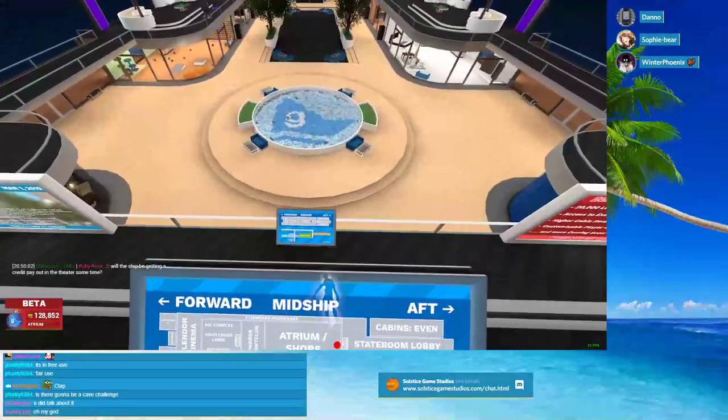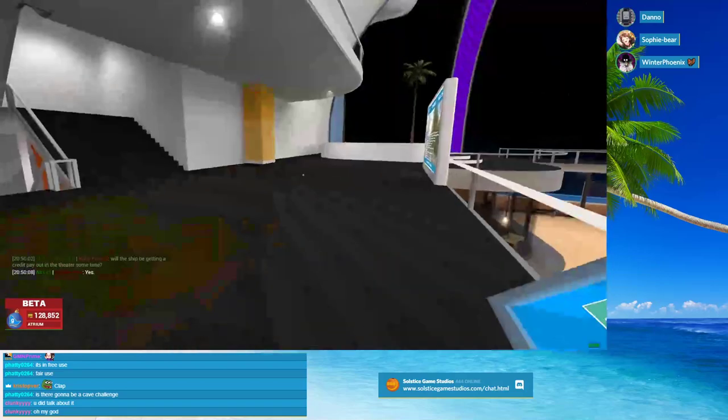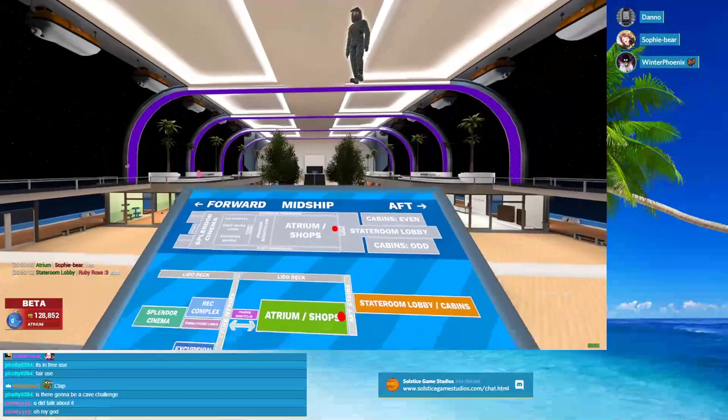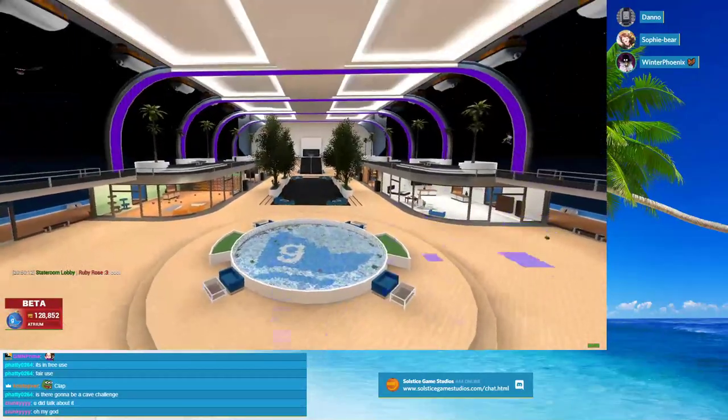Credit payouts. Yes, Splendor Cinema is going to be having payouts for loot soon, for watching videos.